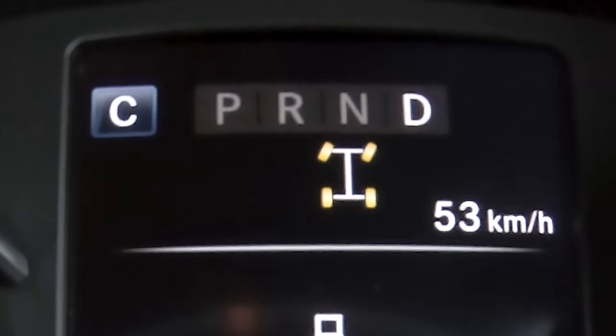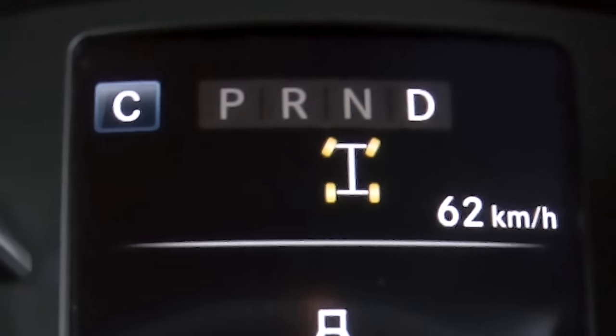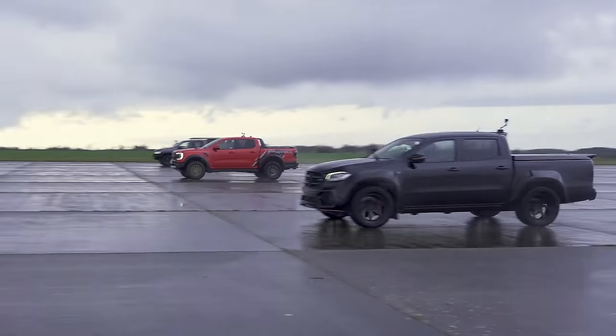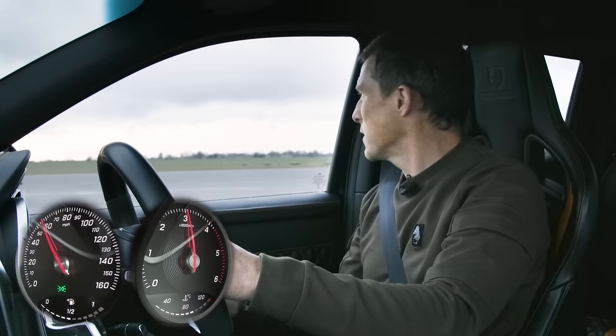The trucks are in just their normal modes and automatic modes for the gearbox. We're gonna race to the half mile. I'm gonna call it in when everyone is level. 3, 2, 1, go. Oh, this took forever to kick down.